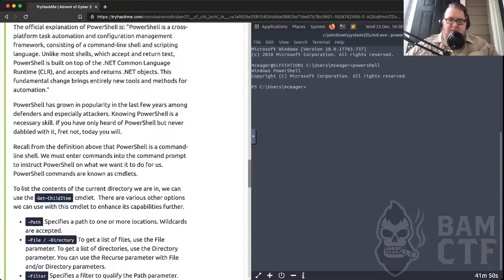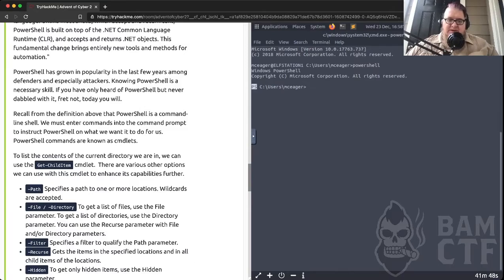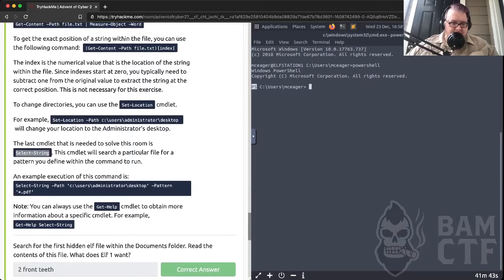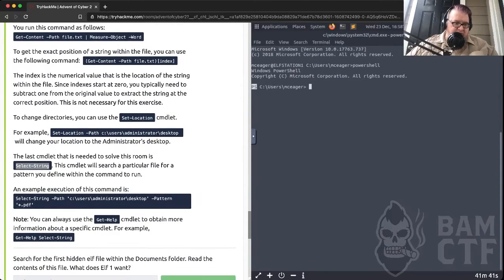All right, we've got our PowerShell prompt we can see here because it says PS. Let's just go ahead and jump down to our discussion here. Search for the first hidden ELF file within the documents folder. Read the contents of the file. What does ELF1 want?